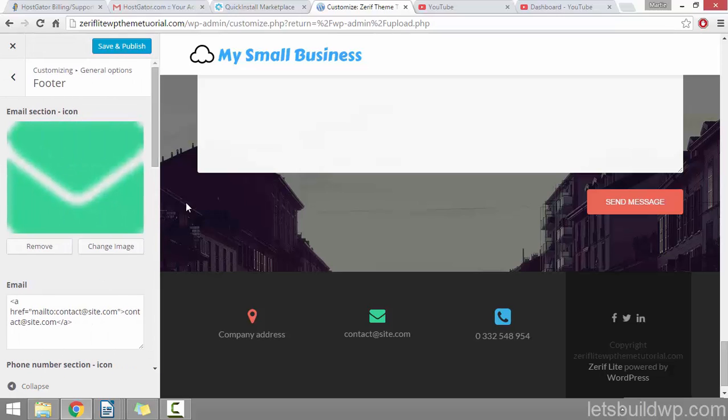Now here's where we're going to add our company address, our email address, and our phone number. Now you can change these to be other things if you would like, but I think the best things really to have are your company address, email and phone number. I also love the fact that the email address and phone number are both clickable. This will really help get people getting in contact from their mobile phones.